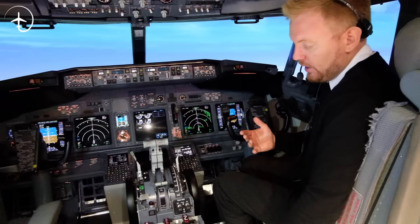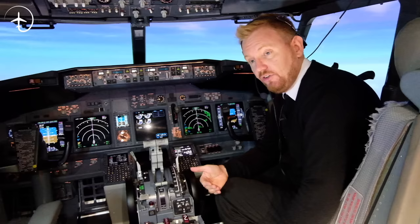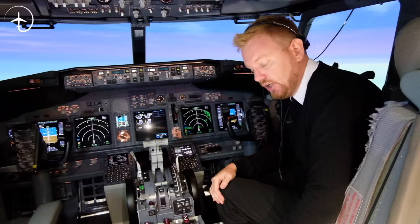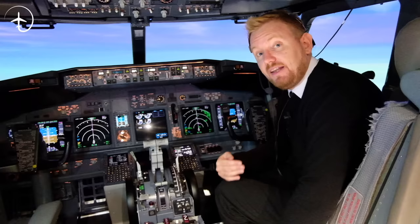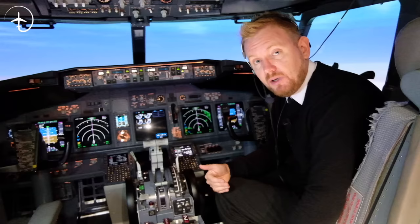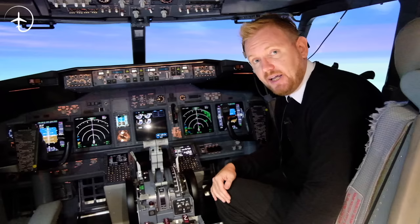The emergency frequency will reach all of the different stations, the tower frequencies, the controller frequencies, and everything. So you obviously don't know what your call sign is. What I want you to do is press it and tell them, Mayday, Mayday, Mayday. Say the name of the airline that you're flying for, say where you're coming from and where you're going to, and that you're a passenger trying to fly the aircraft. So, Mayday, Mayday, Mayday.